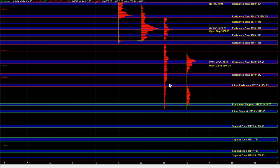Focus is going to be more on the short side, cautious on the long side, and based on the type of activity we see at these zones, we'll have a better idea on whether we can simply balance in a wide range and go back up, or set up a range extension lower into the 02 quarter to 04 quarter and 92 to 95.